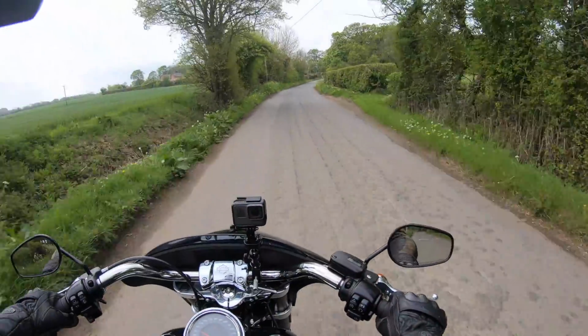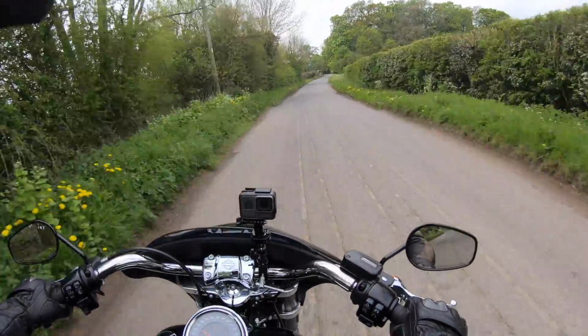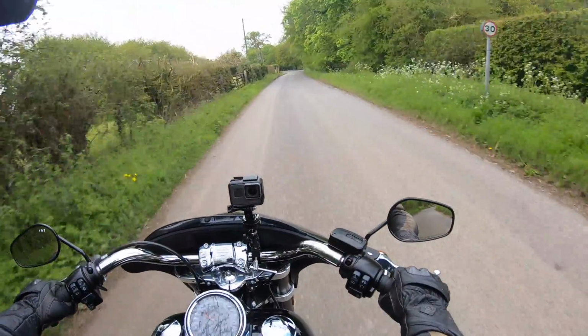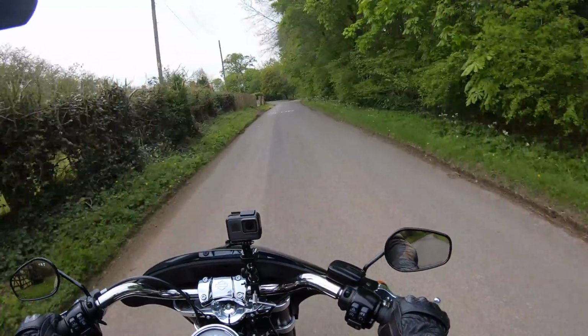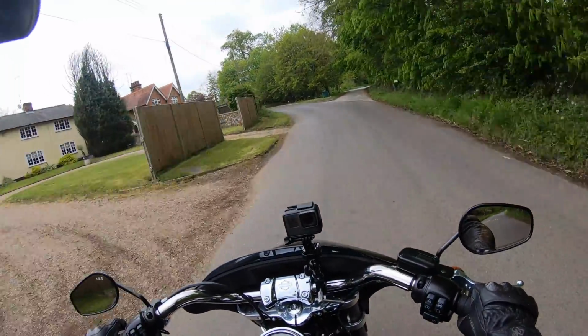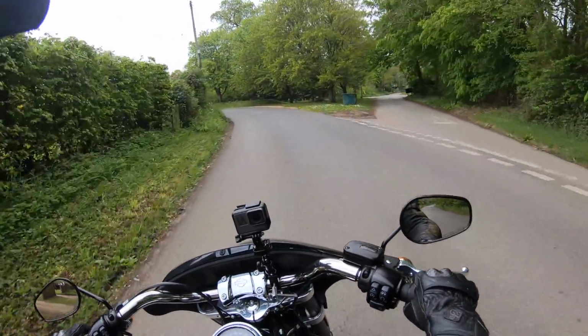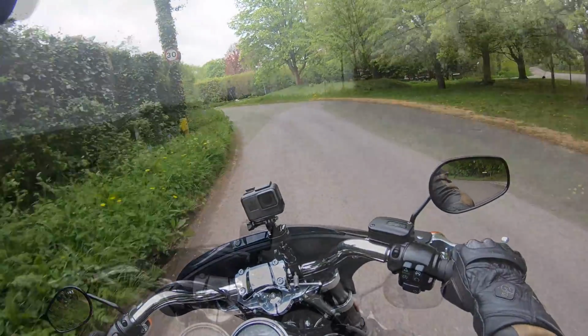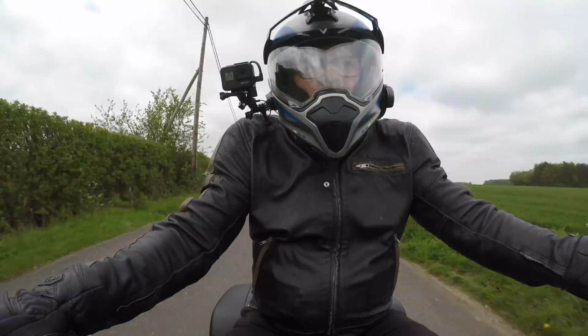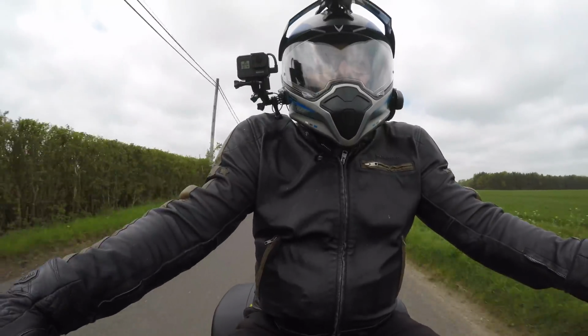These quiet Suffolk back roads, if you watch my previous videos, these are very nice for exercising motorbikes, so head this way. Certainly more than capable of giving you a good time.